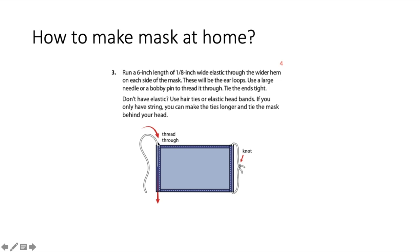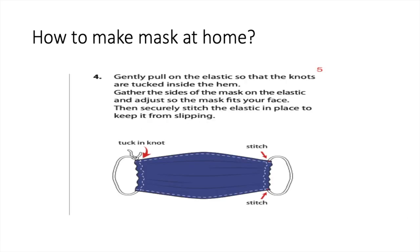Once it's stitched, you take an elastic, or better you have the cotton strips, and you have to pass this with a bobby pin or safety pin or any other material which you use at home from one side to the other. Then you have to tie the knot. You can tie the knot or you can keep these open if you have the cotton strips. So gently pull the elastics and you can see some layers are formed. These layers have to be kept towards the downside, and now this mask is ready. But before you use it, it's better you wash it, as I earlier mentioned.